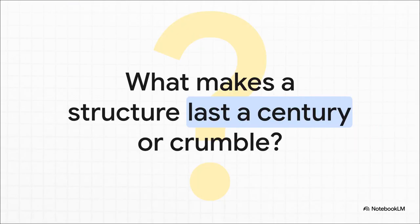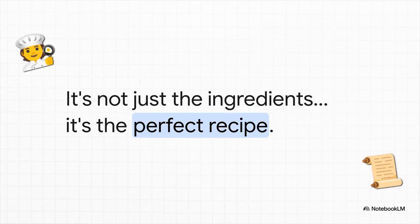So yeah, what is that difference? I mean, what separates something like the Pantheon in Rome, still standing after 2,000 years, from a modern bridge that needs serious repairs after just a few decades? It's a question engineers have been absolutely obsessed with for a long, long time. And the answer, when you get right down to it, is surprisingly simple. It's not about some magical ingredient. It's all about the recipe.